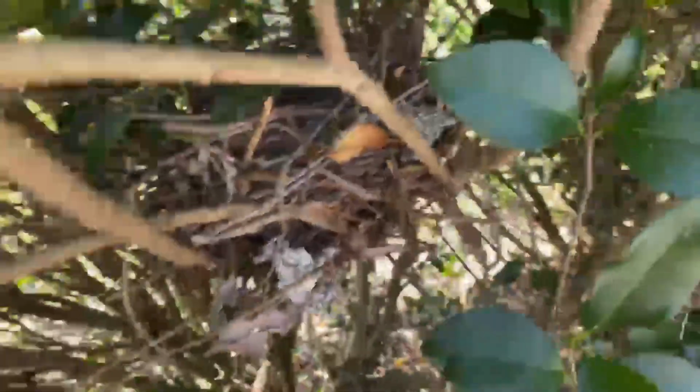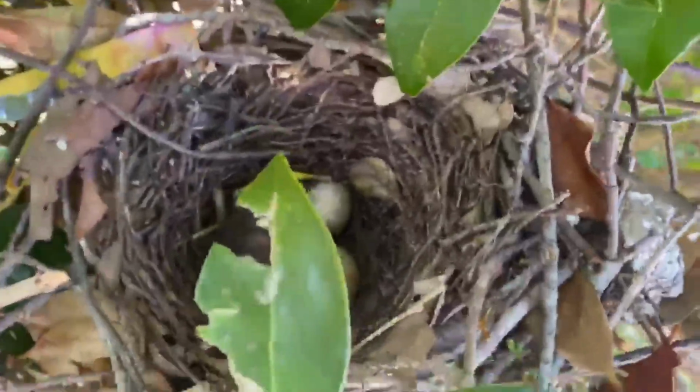This bird's freaking out, and this is why. He's literally about to attack me, I think. And that's why. Oh, she's coming.